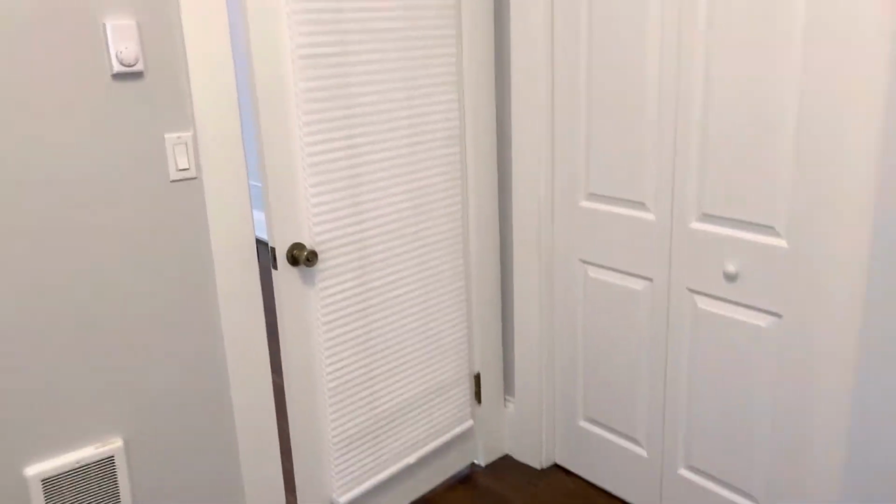So this is bedroom number 2. And again, it has beautiful window coverings, has some very clever storage put in there. And there's a closet over here. And it's a nice bedroom. We're gonna go back. Here we are back in the formal dining room. And now we're gonna look at the living room.